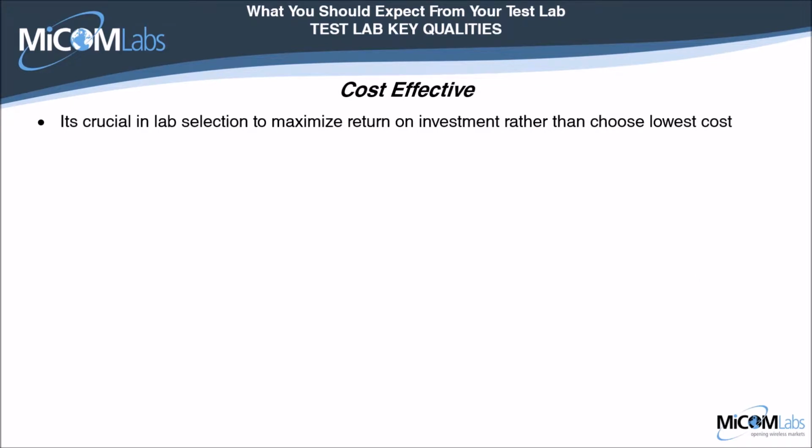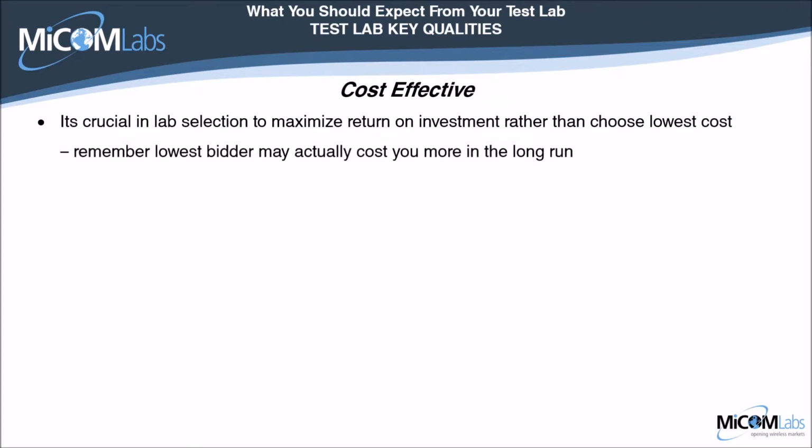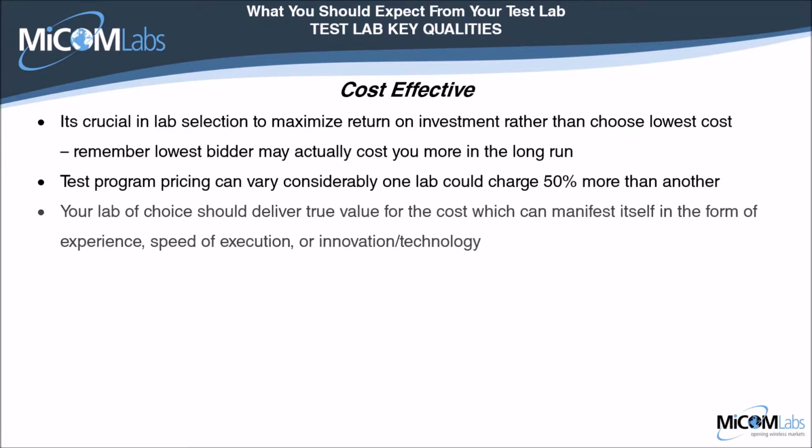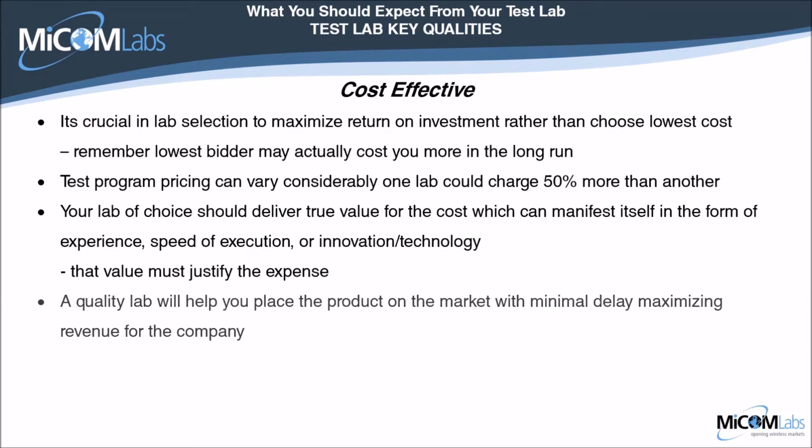It's crucial that you seek the best return on investment rather than simply seeking the lowest cost. The lowest bidder could in actual fact cost you significantly more in the end. Prices may vary considerably for each test program. This is just the nature of the business. One lab could very well charge 50% more than another. However, your lab of choice should deliver true value for the cost. That value can come in the form of experience, speed, or innovation/technology. But that value needs to justify your expense. The goal ultimately is to produce the best product with minimal delays, hiccups, and reworks necessary. A quality test lab can help you avoid those pitfalls.